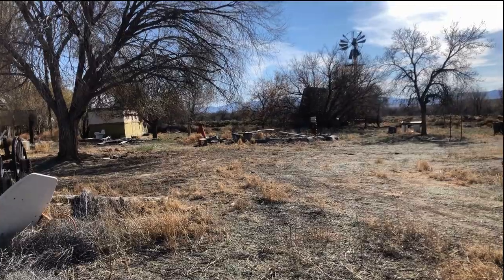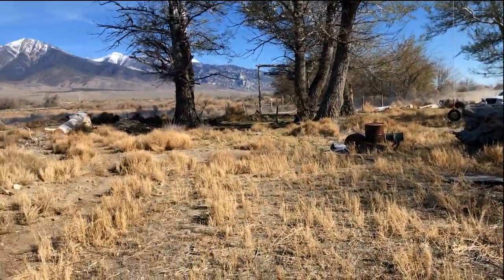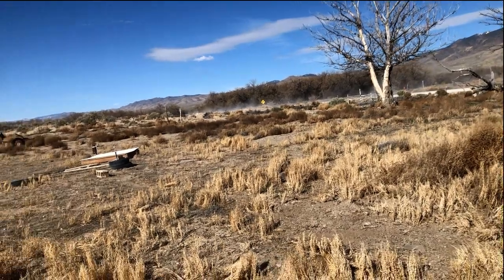This is where we meet. 11 siblings figuring out what to do with this place. Welcome to the Alder Trust. I'm standing basically in the middle of the ranch, and there's a road that travels through, and you can see the people use the road.